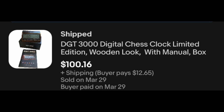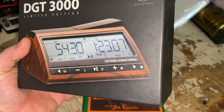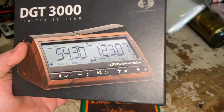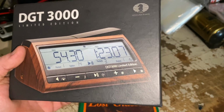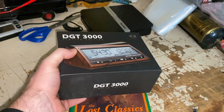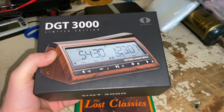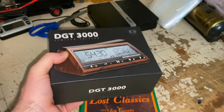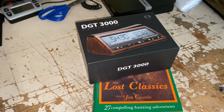So this is a chess clock, apparently a limited edition. DGT is, it appears, a pretty highly sought after brand for this, and it's in beautiful shape. So that was a very easy sale. It's in its original box, and you can hear it doesn't rattle around. I just put this box in a box and we're good to go.